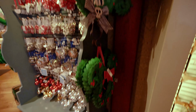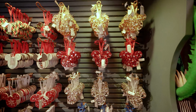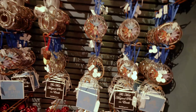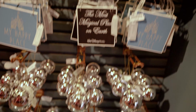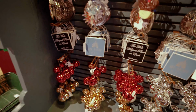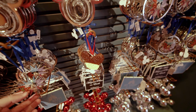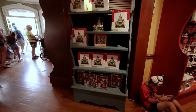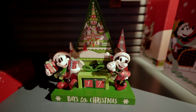There's some wreaths. Jack Skellington. Of course we are in the Christmas shop, so more ornaments. I like this Rice Krispie Tree one. I like this one as well. Spins. It's a countdown to Christmas. I don't think it's 17 days till Christmas though.